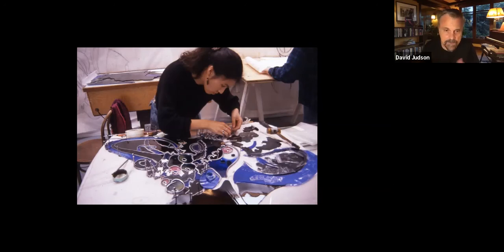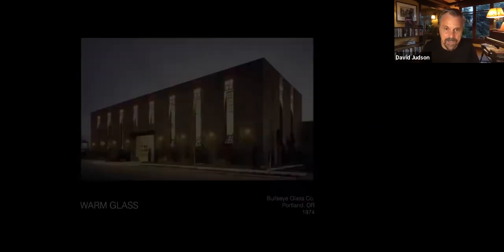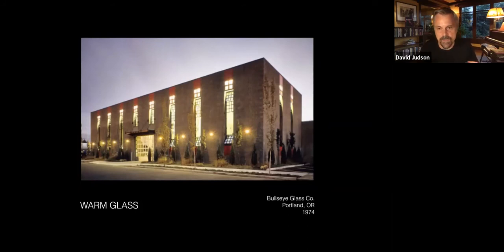So he started experimenting with glass and ended up at a place called Bullseye in Portland, Oregon. And Portland's where I introduced warm glass. So Pilchuck is hot glass. So when you're blowing and you're working out of an oven that is probably 1600 degrees, you got molten glass, that's hot glass. Warm glass is when you're working in a kiln, and it's generally firing probably closer to 1400 degrees, 1300 degrees, something like that. But you're able to work in a two-dimensional aspect.